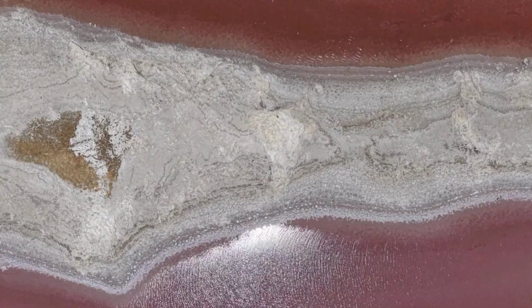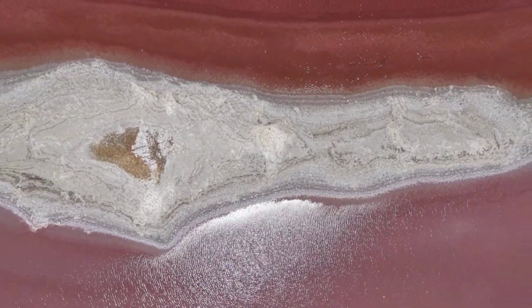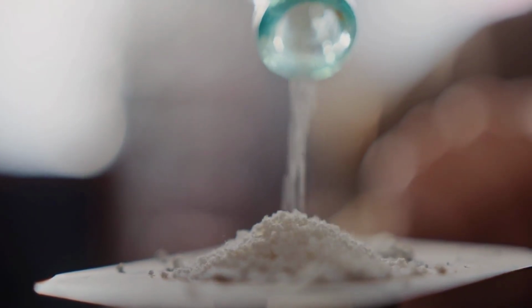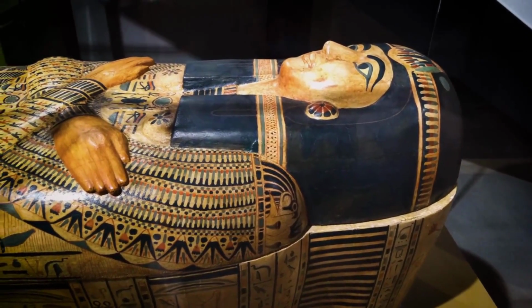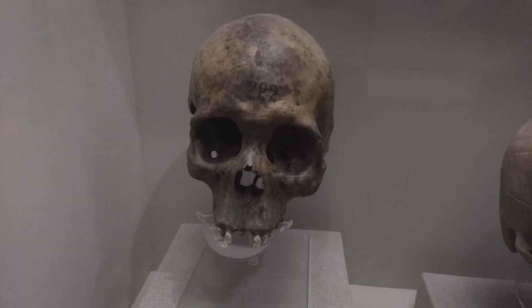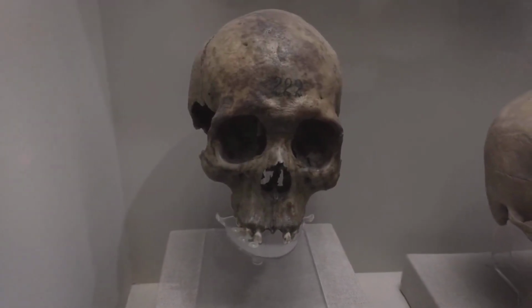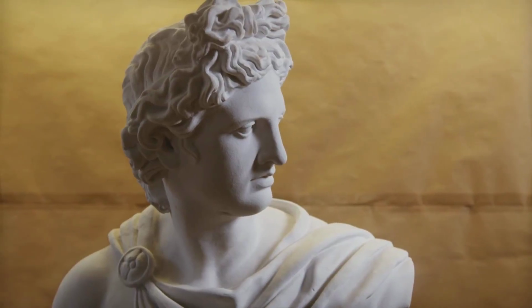Second, the water temperature can soar up to 60 degrees Celsius, 140 degrees Fahrenheit. The heat accelerates evaporation, concentrating the lake's toxic salts. Third, the lake is rich in sodium carbonate known as natron. This is the same substance ancient Egyptians used for mummification. So if a creature dies in this water, it naturally gets preserved, almost instantly. In seconds, it becomes a real-life statue.